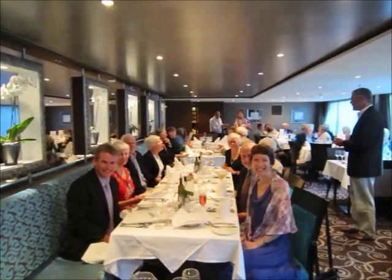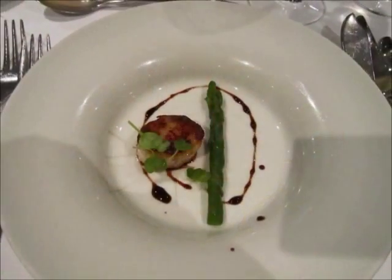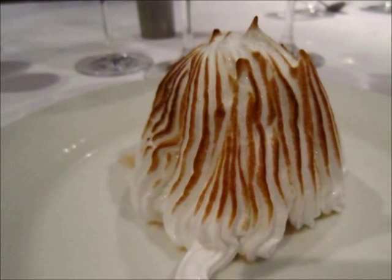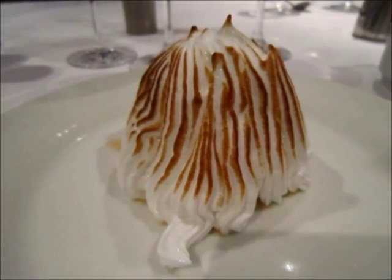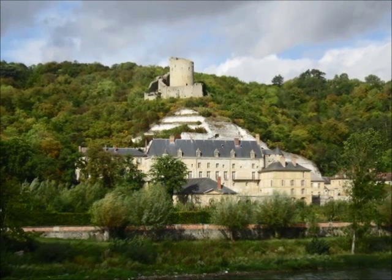Our last night at dinner, so I thought I would take a few pictures of our meal to share with you. I was most impressed here when the chef made me a dairy-free version of the Baked Alaska. Our last look at the countryside before we head into Paris.